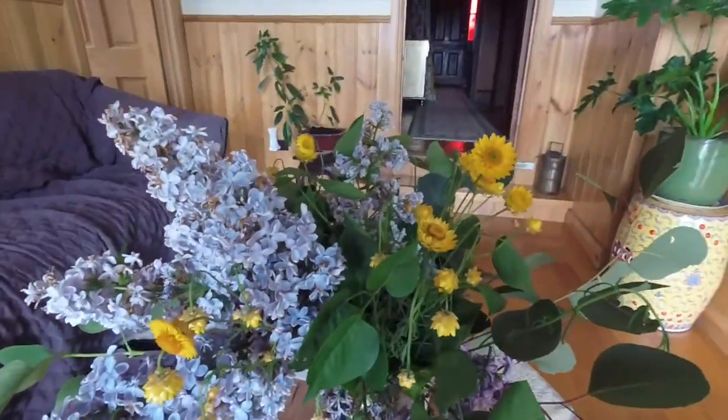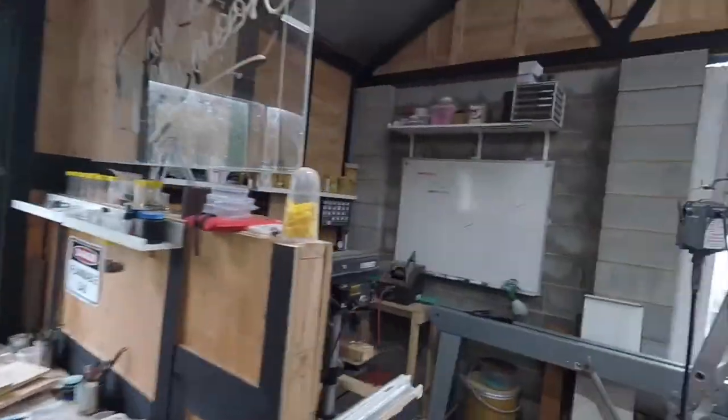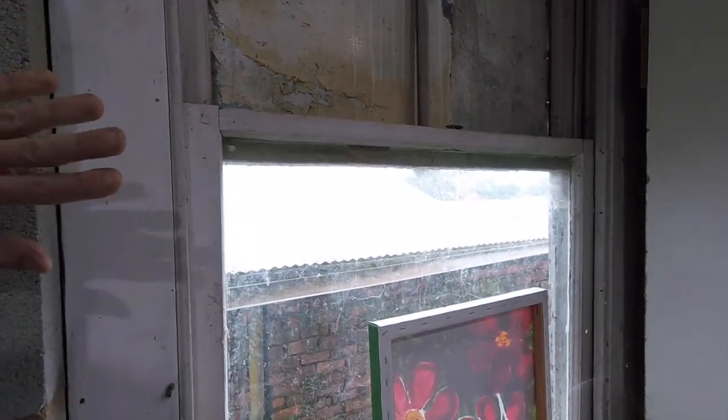Like I said, they're going by, but they're still beautiful. So I have started work on designing a new glass brick system for the end window in the studio here. This window is hanging in by a thread. It's fine for the moment, but what I'm going to do is actually glass brick this up.